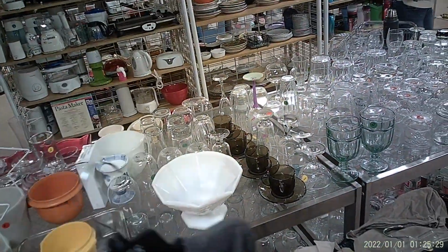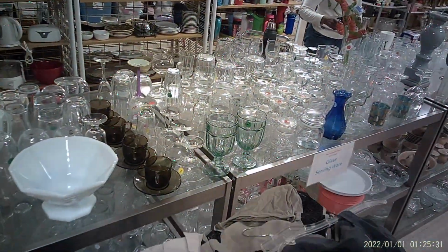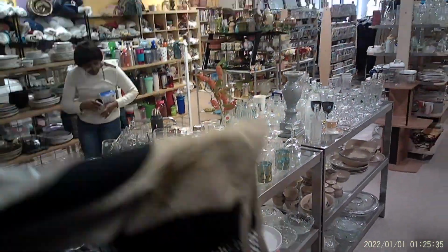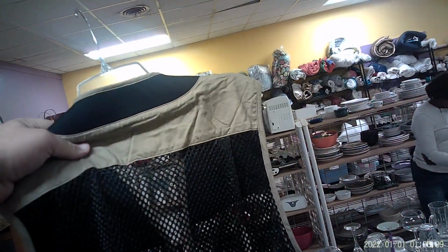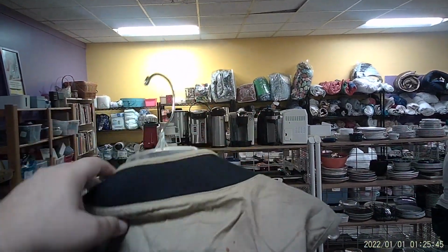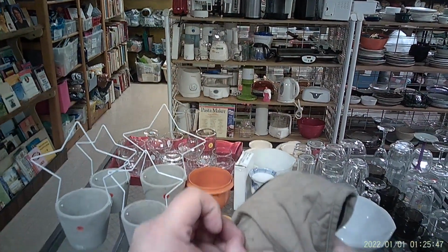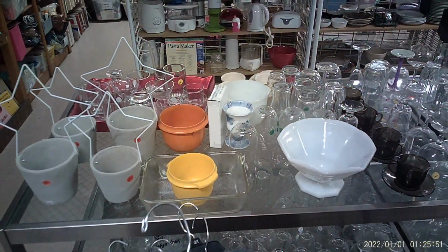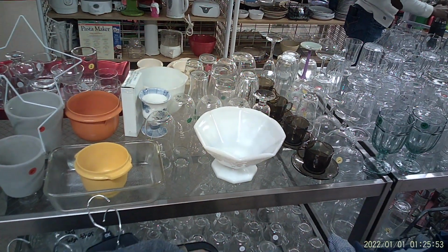This is where I'm kind of sorting through, making sure that there's nothing with any significant damage that I overlooked. Just kind of doing a quick double check. This is where I discovered that vest was really dirty. But it was mostly just dirt, not really stained.